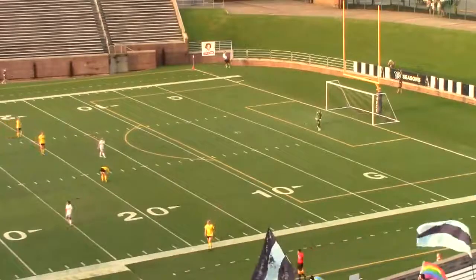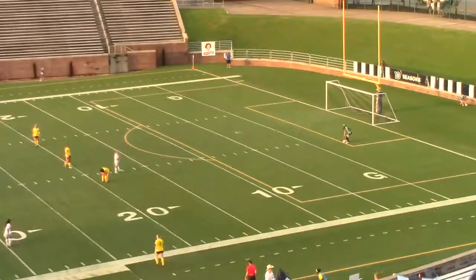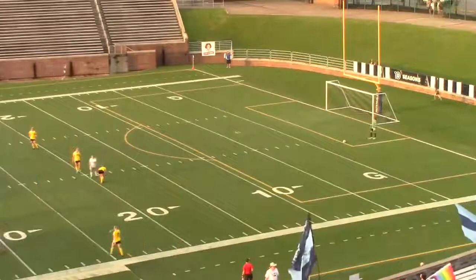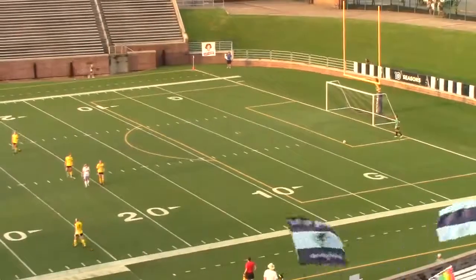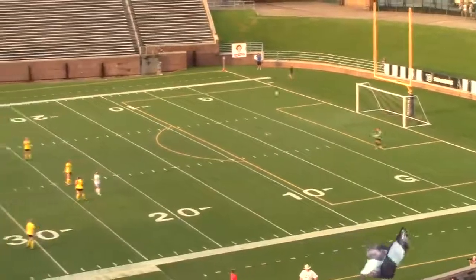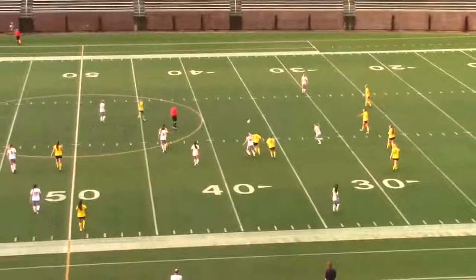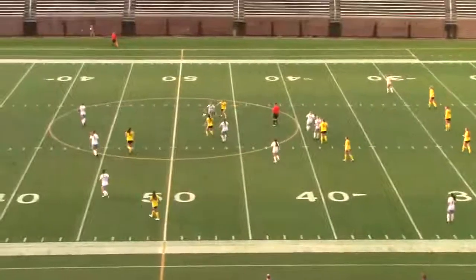And just having the ball more gives you more opportunities to score. Right, yeah. And when you have those opportunities, you have a bunch of shots. Chances are at least one of those will end up going in. So look for Chattanooga to keep this possession up and make a lot of efforts going forward with that possession.